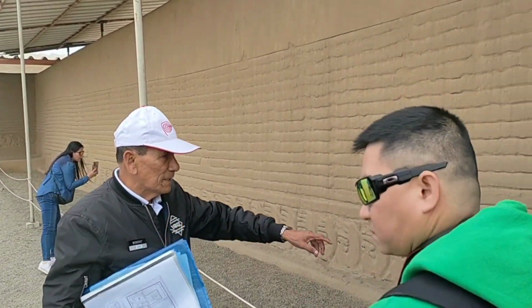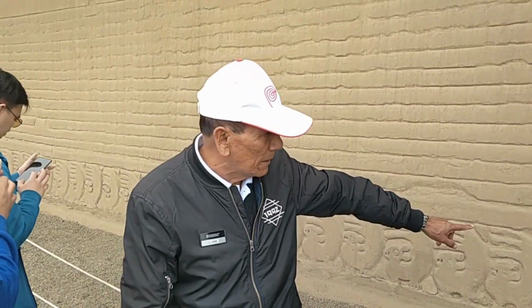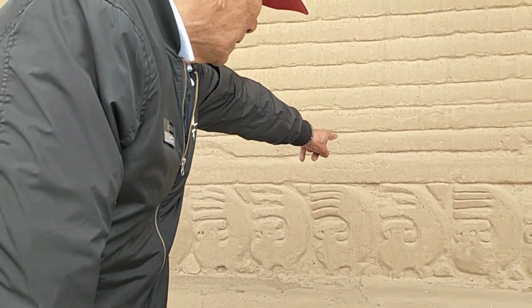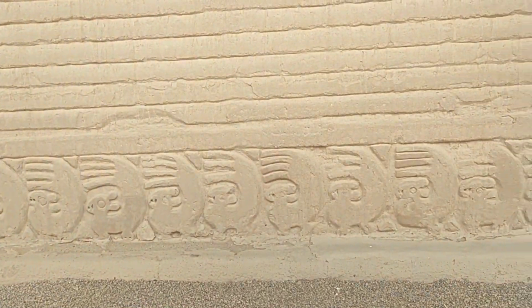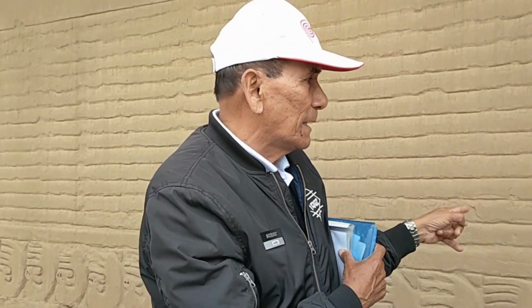In order to make these decorations, the Chimús didn't use a mold. They made them one by one. Look, please, very carefully at the tail of this animal. Can you see? One of them has 3 divisions, the other one has 4. How did they make this decoration? First, they built the wall, and then they put a plaster, and they designed the figure that they wanted to represent. With a special instrument, they took off all the material that they didn't need, and they got the decoration.